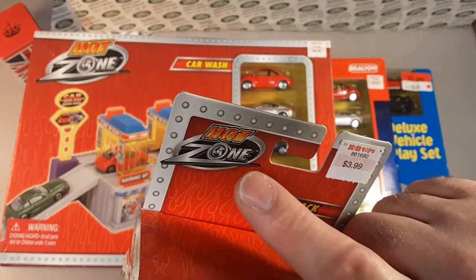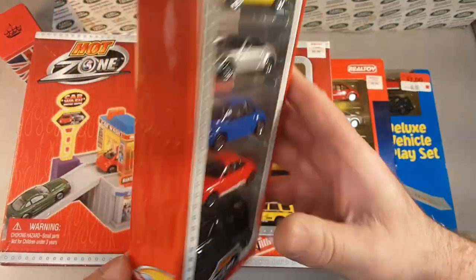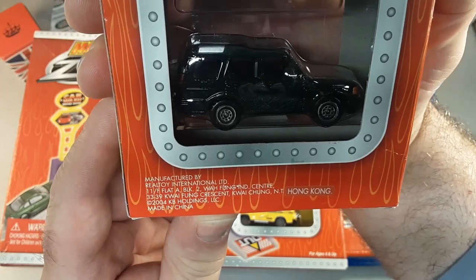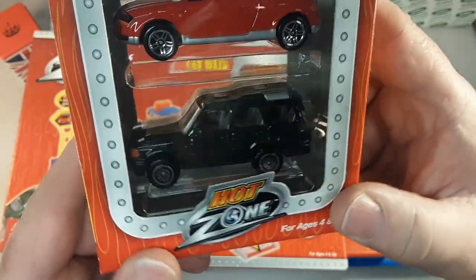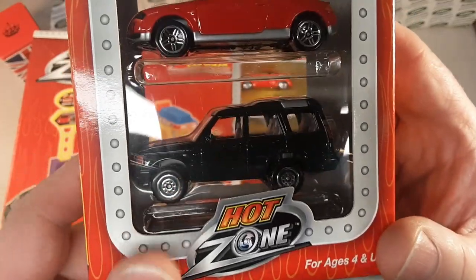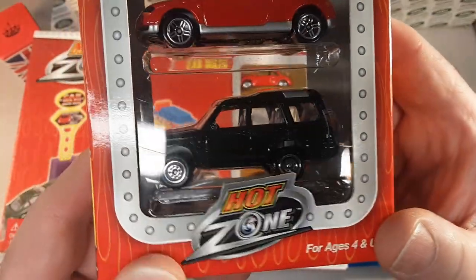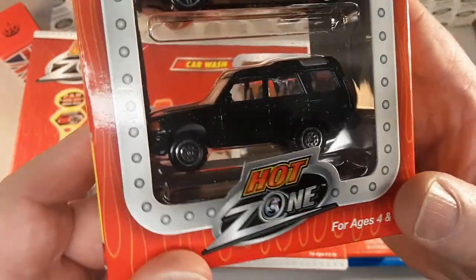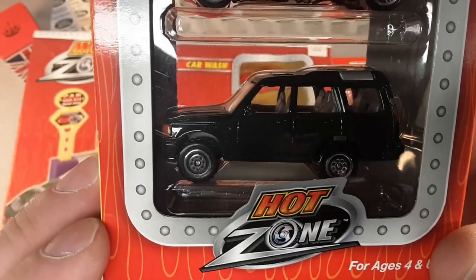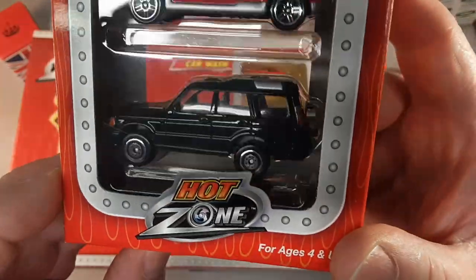But I believe Hot Zone might have been their brand. I'm not really sure. But as you saw in this package here, this is a REALTOY International Ltd toy. And what we're going to look at is the Discovery in them. Now I want you to take note of the wheels here. This is just a regular dark brown, dark green. I can see, I'm not colorblind. Dark green color. And just interesting, these kind of mimic the Hot Wheels old Range Rover. The Range Rover came with the construction wheels. They kind of mimic that with the hubcap there. So very kind of cool.